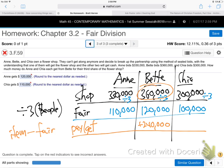You see why you wouldn't want to just bid high when you didn't really mean it? Because if you just bid high, you're going to pay a bunch back into the estate. Because you're saying you were given something super valuable. You said it. See how the system forces honesty? It's a beautiful system. So go ahead and do the pay-get for Ann and the pay-get for Chia.